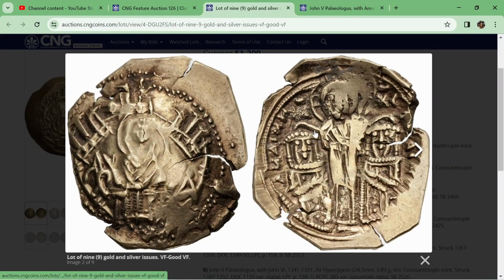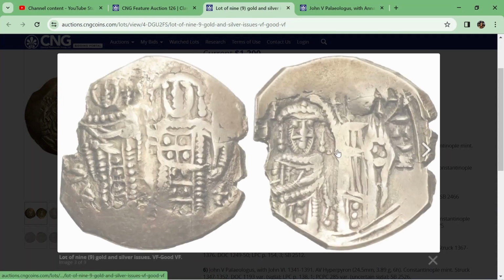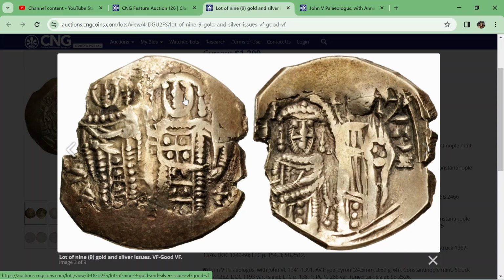This one here, Andronicus II and Andronicus III, nice. It's got a flan crack. Like, all right, I can see that one got group lotted. Not the best coin. But this one, though, this is actually a rare issue.